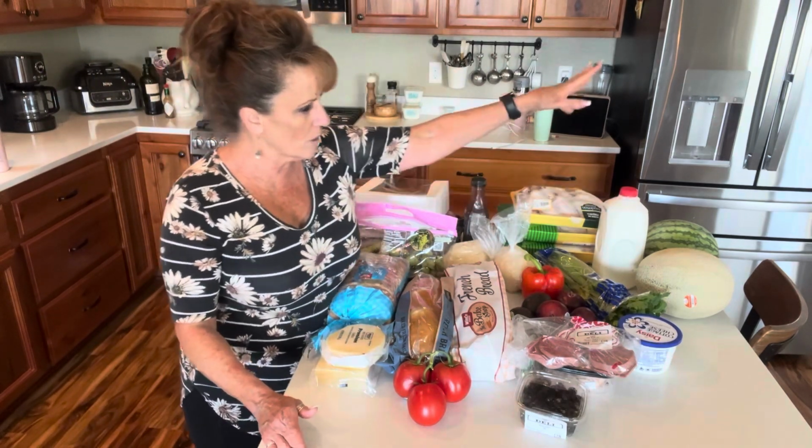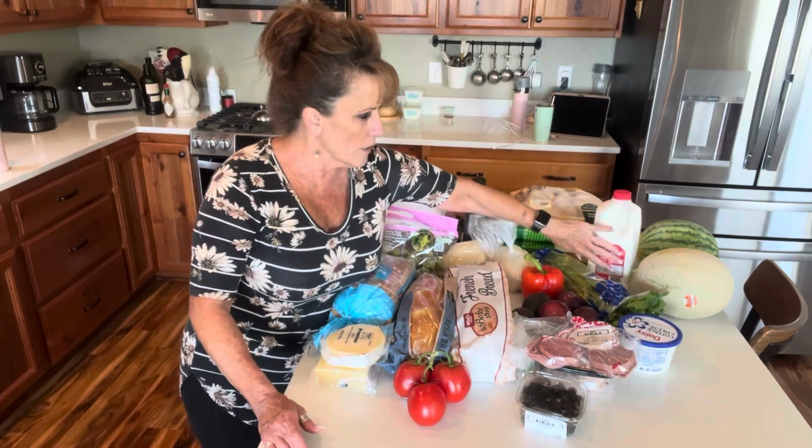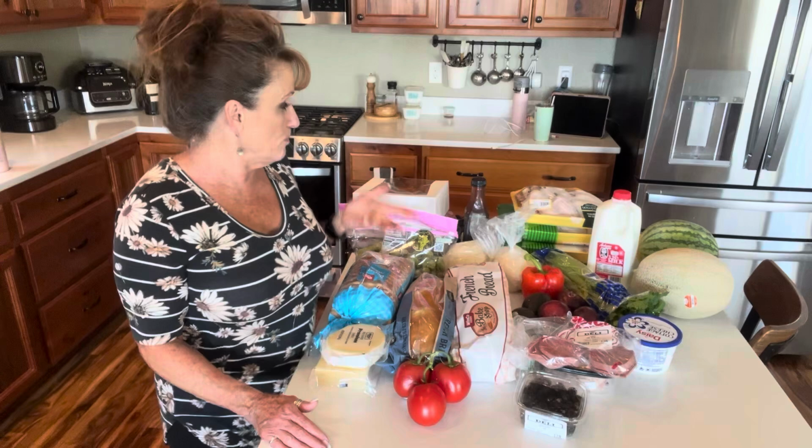Half a gallon of milk, that was $2.28, and this is local dairy milk. I'm hoping to source out where I can start getting raw milk, but we'll see.